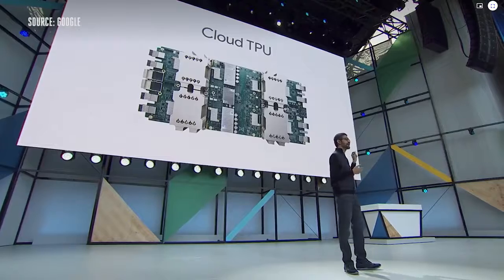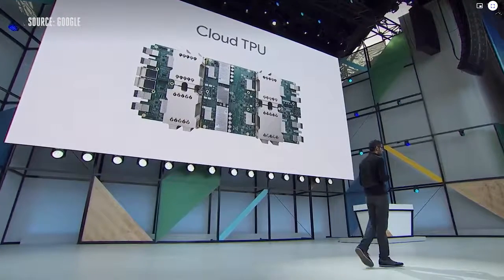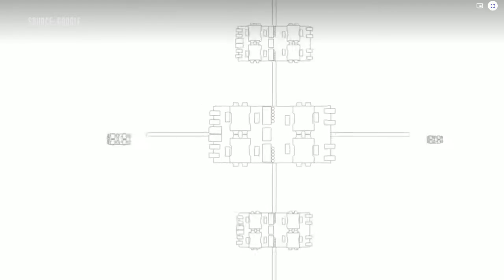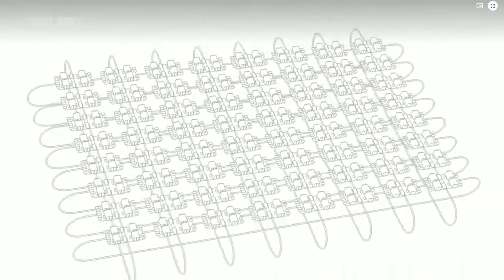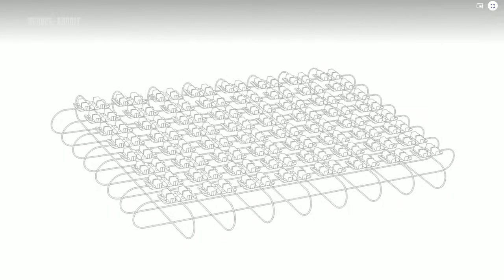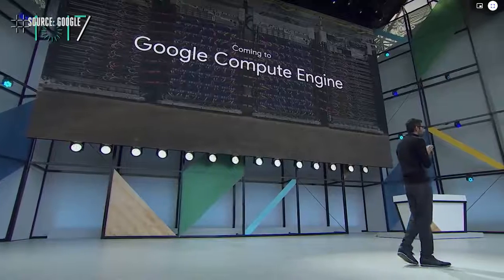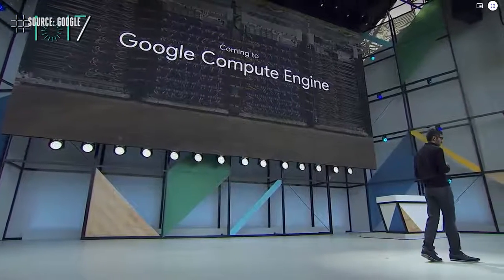So we've been working hard, and I'm really excited to announce our next generation of TPUs, cloud TPUs, which are optimized for both training and inference. Each board is capable of 180 trillion floating point operations per second. And we have designed it for our data centers so you can easily stack them. You can put 64 of these into one big supercomputer. We call these TPU pods, and each pod is capable of 11.5 petaflops. So cloud TPUs are coming to Google Compute Engine as of today.